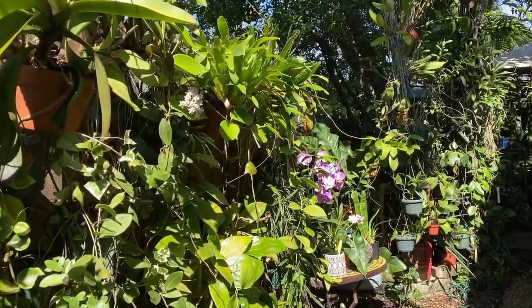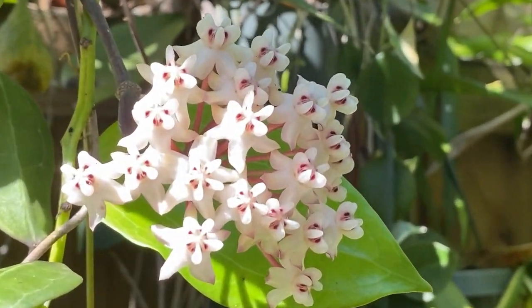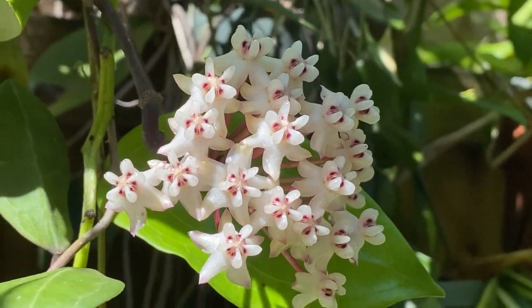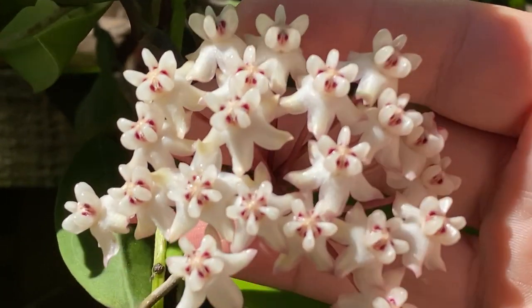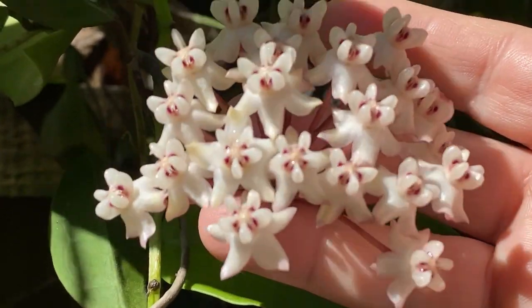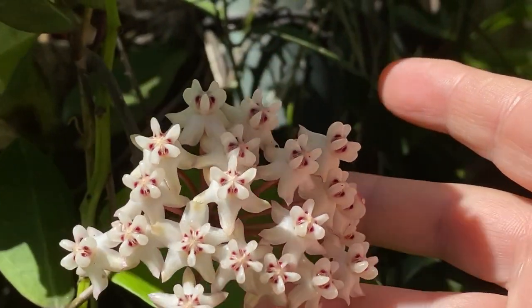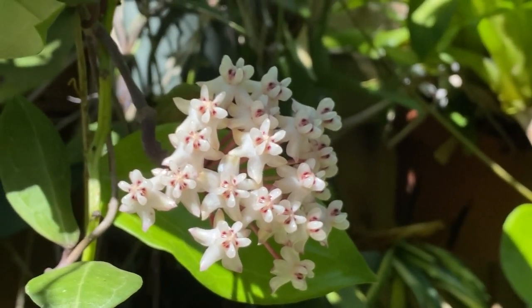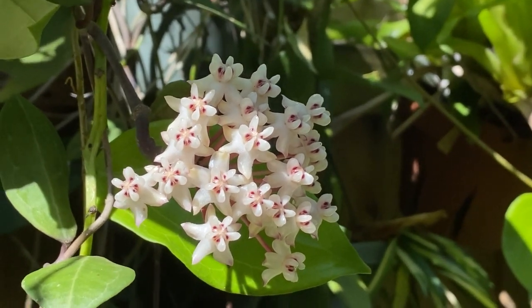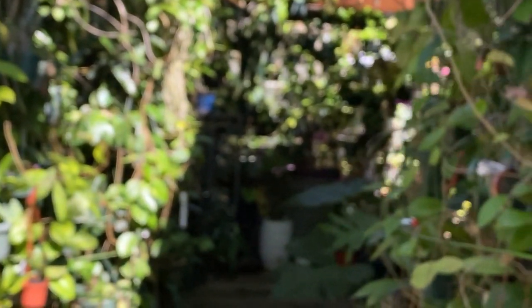And I'm going to start showing you some plants, and I'm surprised that this elliptica is blooming this late in the season. It's actually more impressive in person, and the flowers always look smaller in pictures, but they're actually a pretty good size. So yeah, that's Hoya elliptica, and it blooms here in Florida for me usually from the end of March until October, but this is the longest into the season that I've seen it bloom. And let's see what else is going on over here.